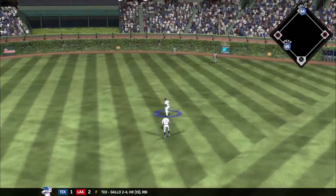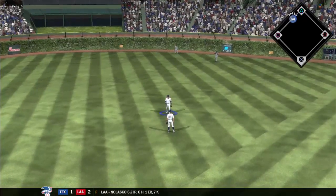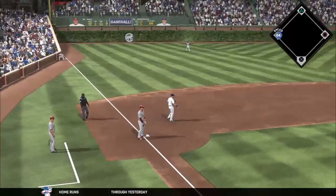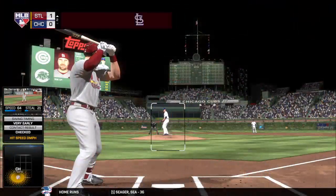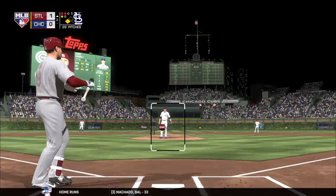Gyorko rounds third and is digging for the plate. And the run will score as the Cardinals are on the board first. It's 1-0. And he will pull into third with an RBI triple. At the plate, Kurt Casale trying to make it a 2-0 ball game by bringing home that runner from third.